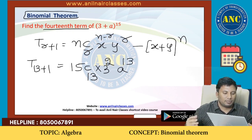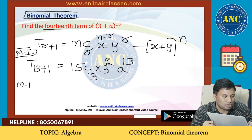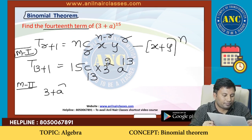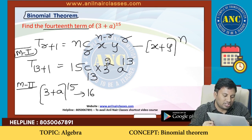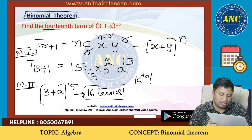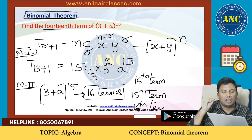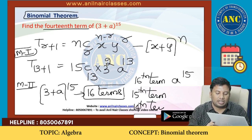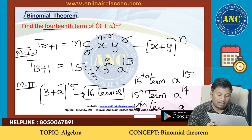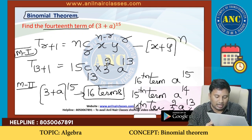For the 14th term, this is method 1, applying the notation. Method 2: (3 + a)^15 will have 16 terms. So this is the 16th term, this is the 15th term, and this is the 14th term. The 16th term means all powers of a will be present. A^15, a^14. The power will decrease by 1, it is a^13. The power is 15, so it is 3 squared. I gave the power 13 out of 15, which is 15C13.